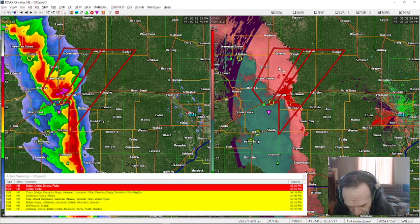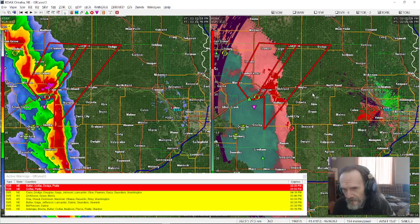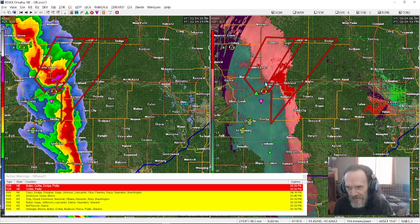Red is away. Nope, that's towards. -10, -31. So that's 41. This is backwards. This is weird. This should all be one color because one color is towards the radar and the other color is away from the radar, and the radar is right here. So these shouldn't be 2 different colors.